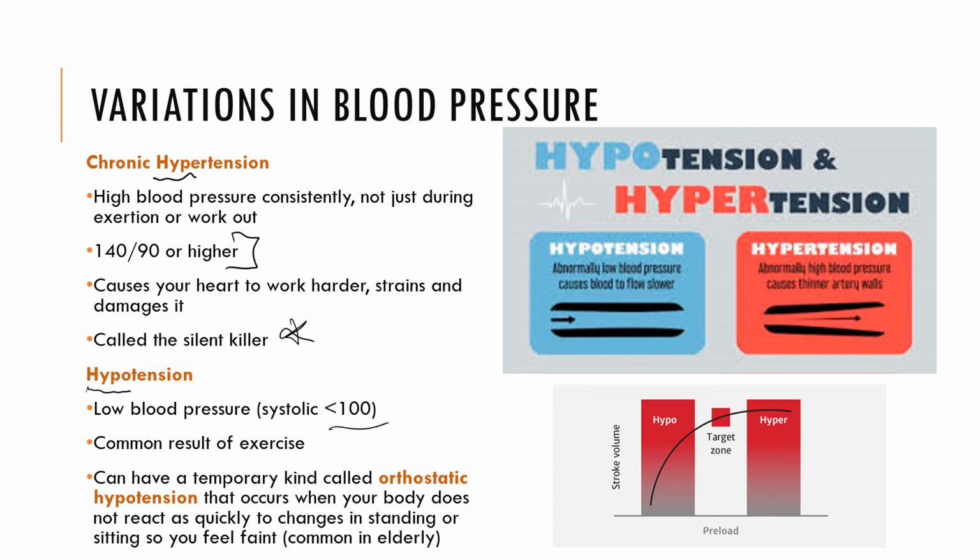You also have a temporary kind of low blood pressure. We see this often in older patients. So you'll have orthostatic hypotension. This is where you'll be sitting for a long period of time, and when you go to stand up, your vessels can't accommodate that change as quickly as they used to be able to. They can't get dilated or constricted fast enough, so you'll actually have a momentary period where blood flow gets cut off to a part of your body, most commonly like your brain, and you pass out for a minute. It's something that is only really dangerous if it's hiding an underlying condition or if you fall and hurt yourself as a result.